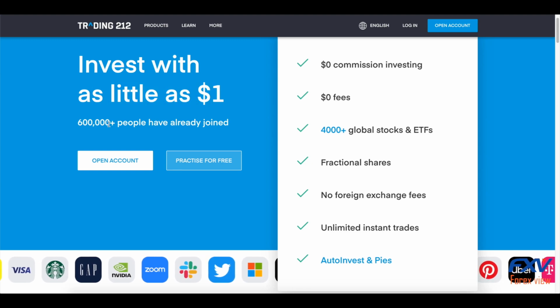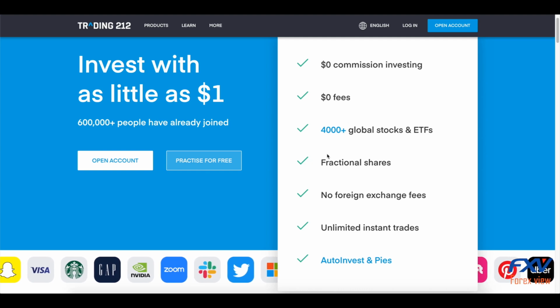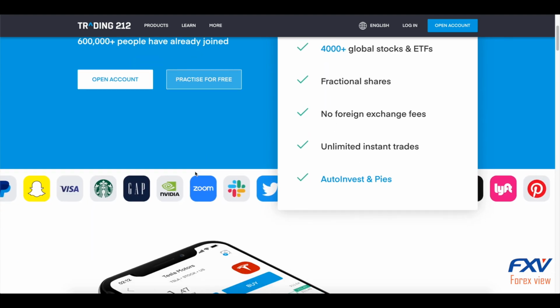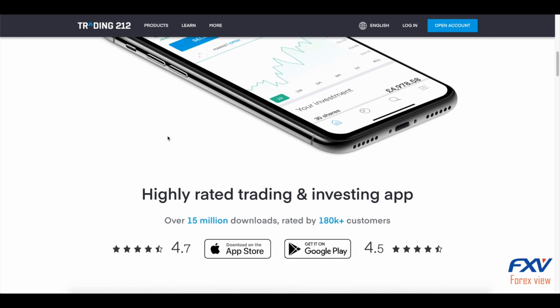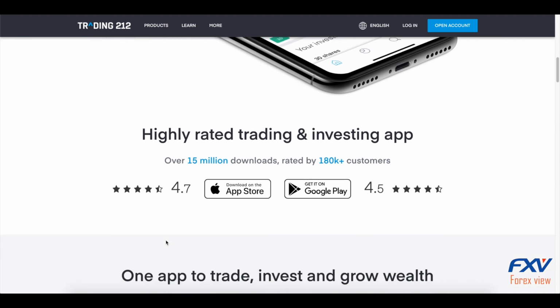So today is going to be about Trading 212, an online brokerage aiming to make the world of trading securities and forex more accessible. Our review of this Trading 212 service includes information on the platform, trading fees, the demo account and pro account, minimum deposits and payment methods.